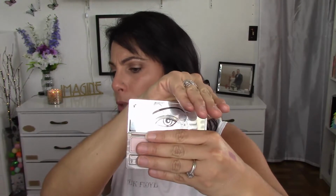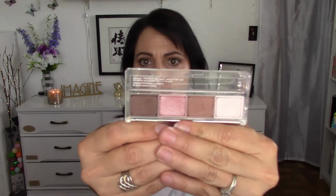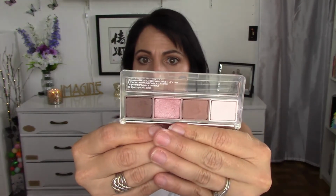But it also comes with, and it's going to probably blind you here because it's mirrored, a little eyeball on the mirror that's got a 1, 2, 3, and a 4, and it's just showing you the placement of where you can place these shadows. It's not saying you have to, but it's saying, hey, here's an idea of how you can use this palette, which is kind of nice. So this rediscovered favorite, I love it. So Clinique Pink Chocolate.